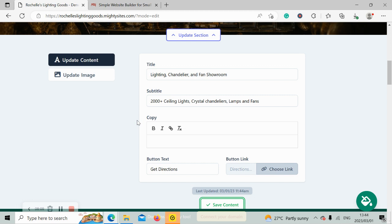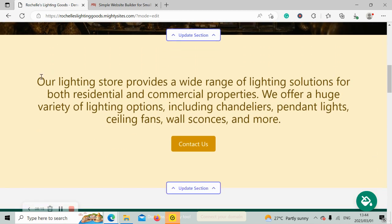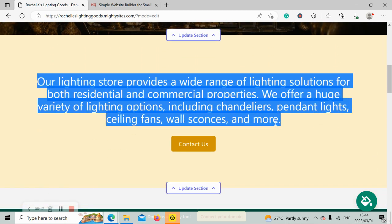So when your customers click on that button, they can easily find it. Let's move along. Now over here, again, pre-written content. We just wanted to make the process of launching a one-page website for your lighting store as simple as possible. We understand there's so many other things to worry about and to do. So we wanted to take care of this process for you.